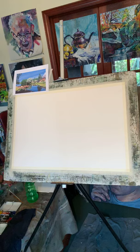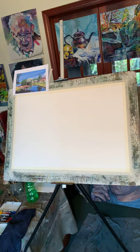I've got some gouache in case I need it. Gouache, yeah. I've just been trying out a technique to get some of these lovely trees, which is using this squirrel hair brush.